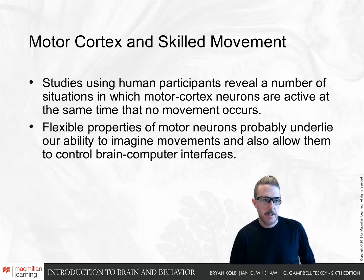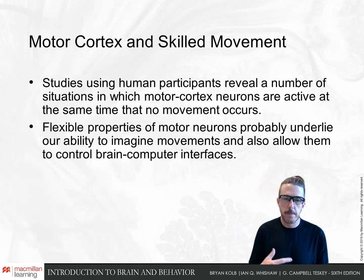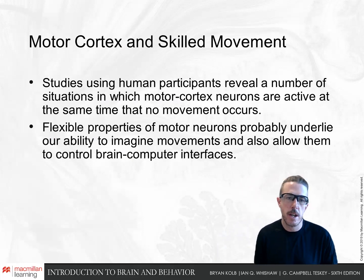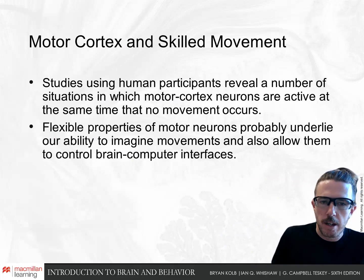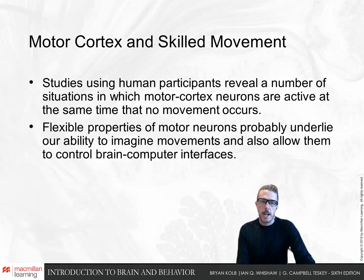In human participants, some studies have shown motor cortex neurons active when no movement is occurring. So we can have kind of sub-threshold activation of our motor cortex. If you close your eyes and imagine hitting a golf club, you might activate the same motor cortex circuits involved when you actually hit the golf club.